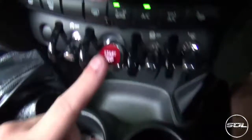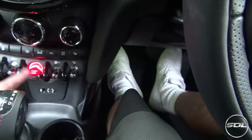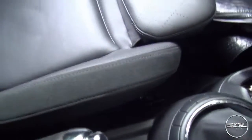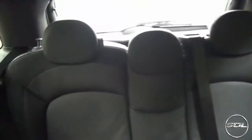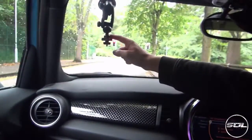My favorite bit is the engine start button. You just do that and then put your foot on the brake again and it starts up. I mean, that is pretty cool. You've got nice little Alcantara touches around here, stitching, and overall I think it's safe to say this car probably isn't that good at fitting two normal sized humans in the back. We have tried and it's a bit of a tight squeeze. I have to come quite close to the steering wheel just so that someone can fit right behind me. So let's strap you up to the suction cup and get on our way.